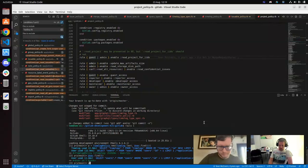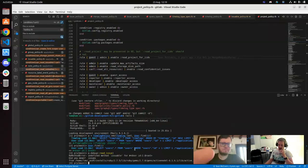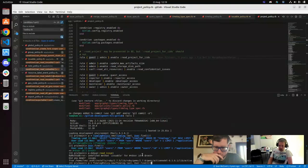So now we can do policy.debug issue. I've got that slightly wrong. Do you think I passed these in the wrong way around? Do you think it should have been the other way? Is it fine? TimeLog.last.